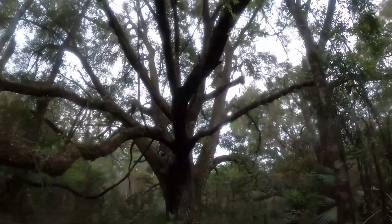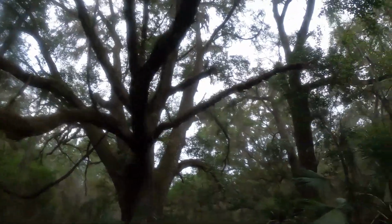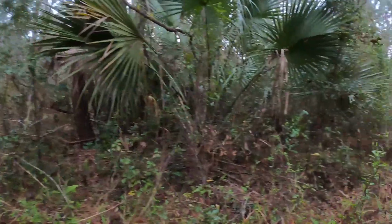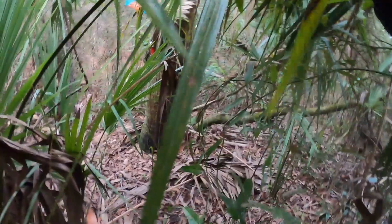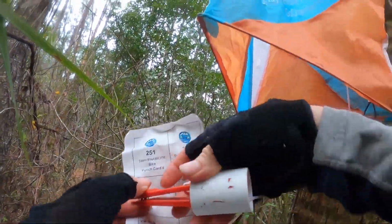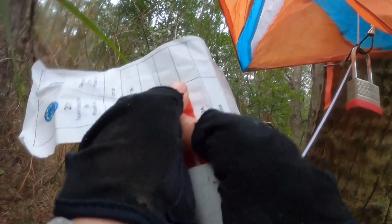Checkpoint, look at this tree. Just crazy, huge. Back in the woods. Somewhere, there's a checkpoint back here. Just a little bit out of sync here. We had to get two B's in a row because we just accidentally found ourselves at 31A when we were looking for 30B. And that's how it happens sometimes. Okay, so we are now at 31B and we've got ourselves sorted out.